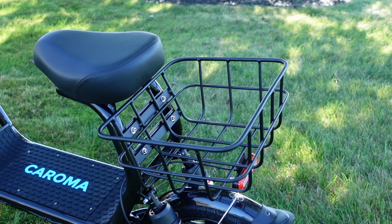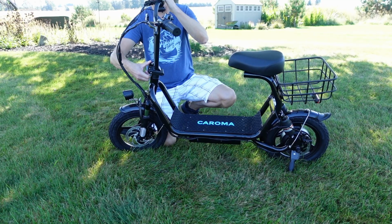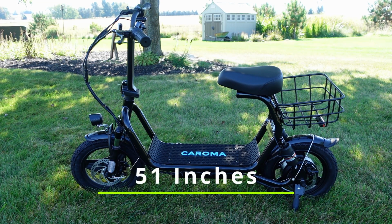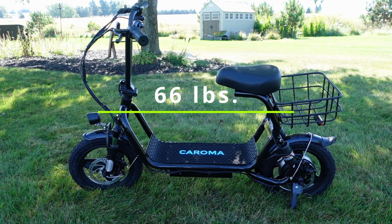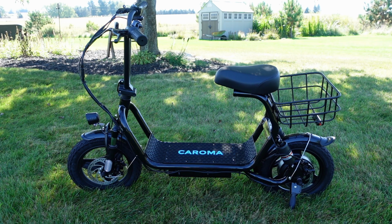It includes a rear storage basket, which can hold up to 39.6 pounds. And the handlebars are collapsible, making it easier for transportation. The scooter measures 51 inches long by 35 inches tall and weighs in at just 66 pounds. Along with the folding handlebars, that makes it easy for transportation.